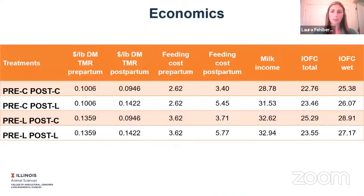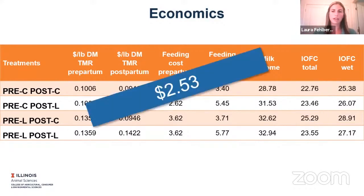Additionally, one common question has to do with the economics and whether it is actually feasible to feed any kind of supplement. And so we looked at the income over feed cost relative to cows that consume rumen-protected lysine compared to those that did not. And we actually saw that the greatest savings occurred when cows were fed rumen-protected lysine prepartum compared to the control. And there was actually a savings of $2.53.